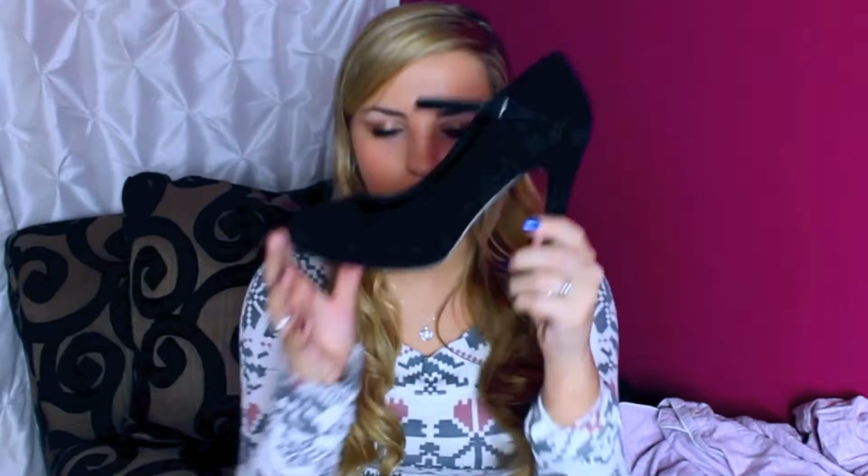Now, as far as fashion and accessories, I want to talk about a pair of shoes. This is a pair of heels from Steve Madden. I love the shape of them. They have the little strap, and then they're just very, very simple black pumps. They kind of have a little bit of a suede feeling to them, and I got these probably, I think, back in August or so.